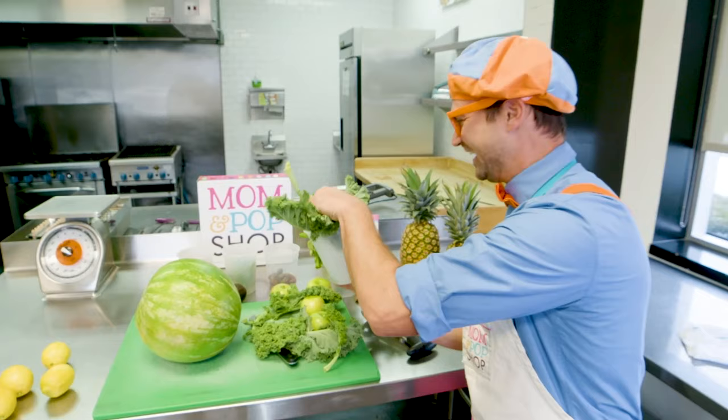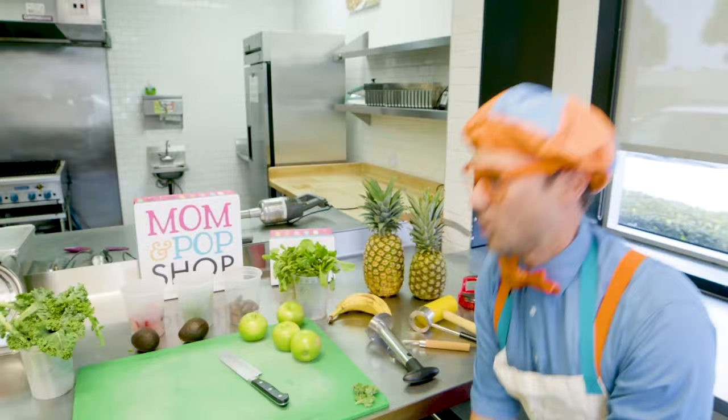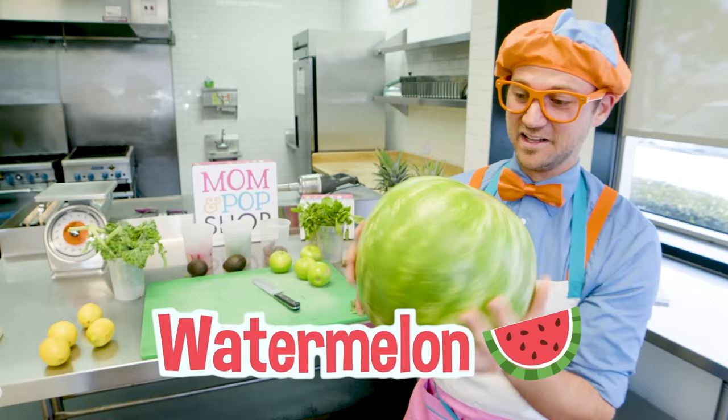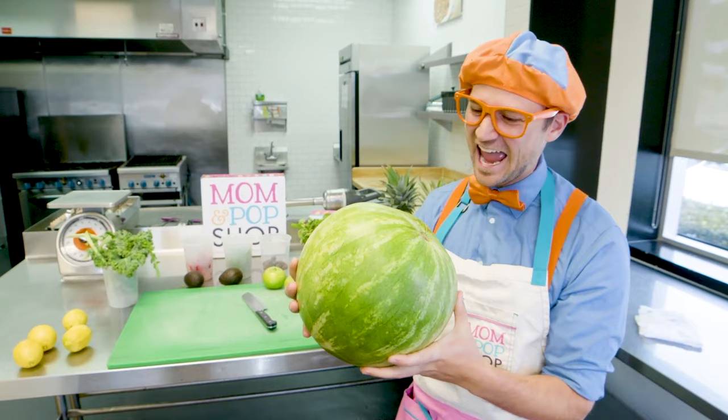That's silly. Okay, let's put these back in here so then we can continue to see what type of fruits and vegetables we have. Like this. Whoa! This is so heavy. Whoa! Ah, yeah! This is a watermelon, and watermelons are so big and yummy. Do you know what color is on the inside of the watermelon? Yeah, red. And the outside is green.